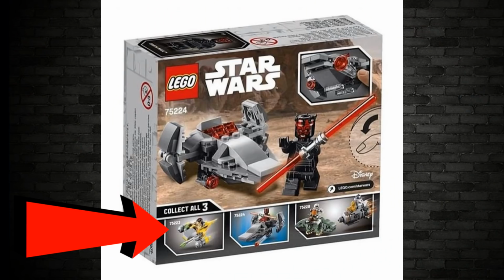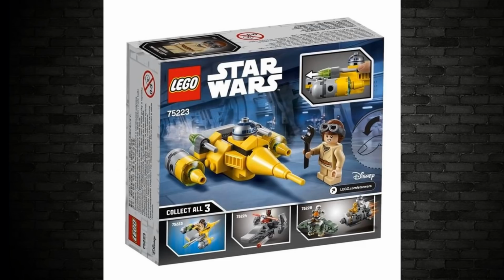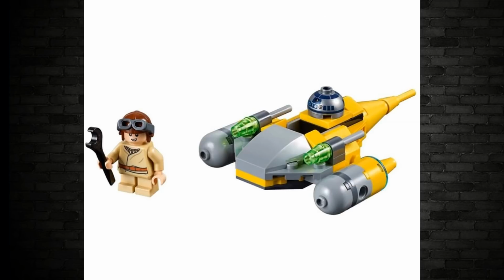Now we'll talk about Star Wars Lego! It's back again. After I did my video, a couple more sets got released. One wasn't really much of a mystery because on the back of the Sith Infiltrator, there was the Microfighters Series 6. So you see a little image of the Naboo. What's it called? The TIE Fighter? Let me get my cheat sheet out. The Naboo Starfighter Microfighter. And this one comes with a young Anakin Skywalker holding a little wrench. And also on the back of it is just the head of R2-D2. There isn't anything else other than just the head. It's just because it rides on the back.